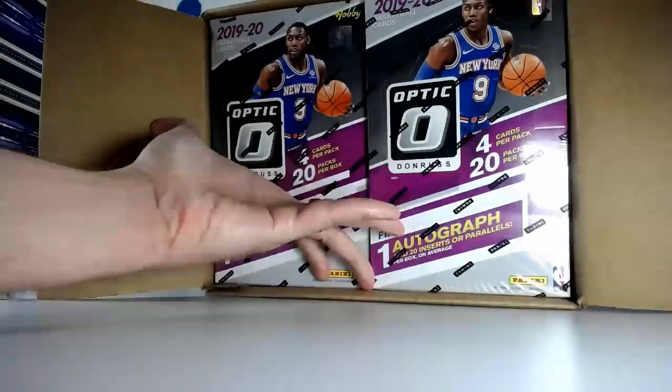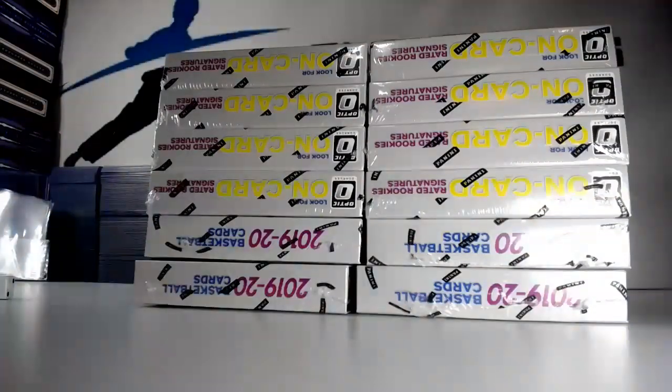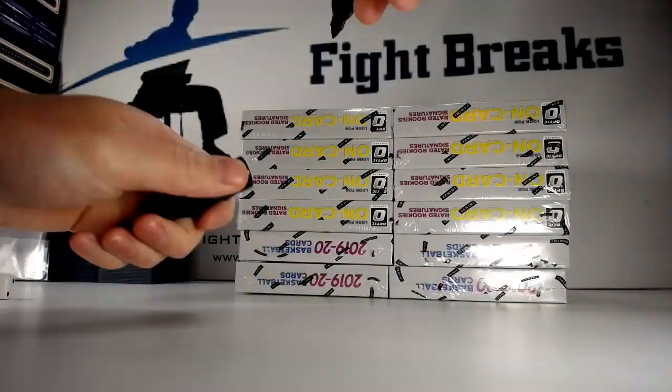R.J. Barrett on the front. Good luck to the person who got the Knicks. All right. So the box is pretty much going to be like this.